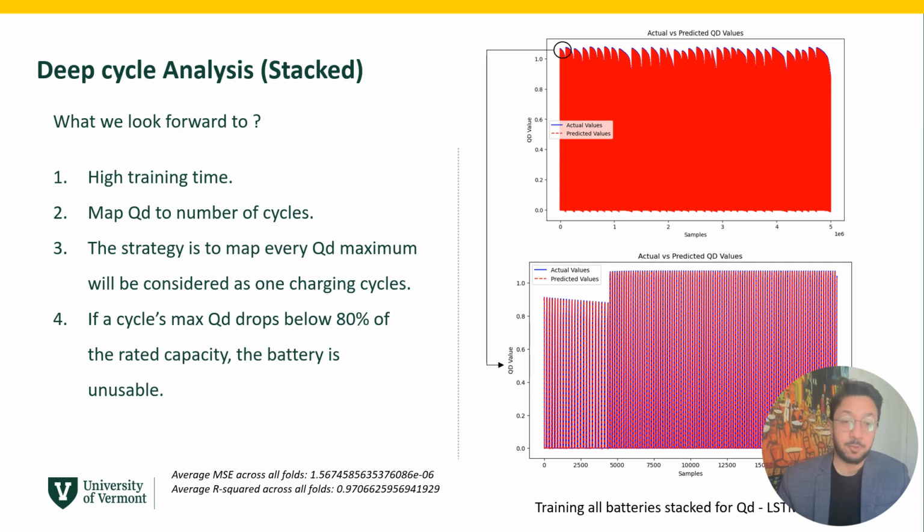And of course, it was a very costly algorithm because it took a lot of time to train on a huge data set. What we were forecasting here was not actually cycles. We were doing it indirectly. We wanted to map or forecast the discharge capacity, and with the discharge capacity, we wanted to forecast cycles. So it's kind of an indirect loop so that we might not have a bias towards what we trained earlier, so the validation could work around. So that was the intention.